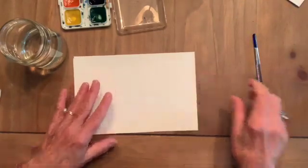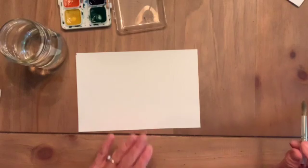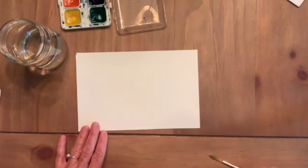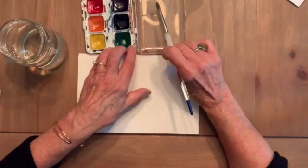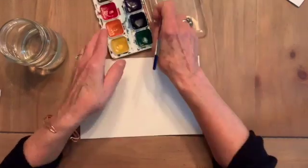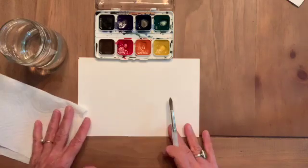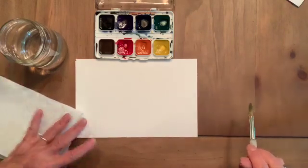Then we're going to get the paint on the paper for these trees so that it will dry before we draw the shapes of the branches and the trunks on there. So I've got my watercolors all ready to go here. I've got a cup of water. I have a paper towel just in case I spill or I need to dab something. And I'm going to do 4 trees.